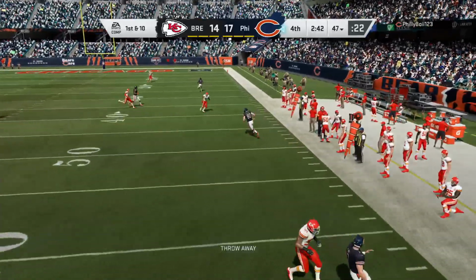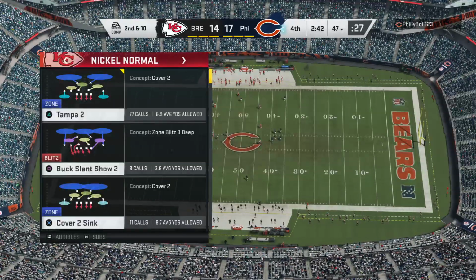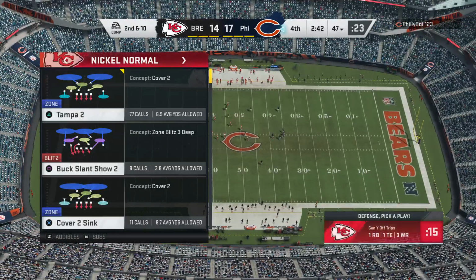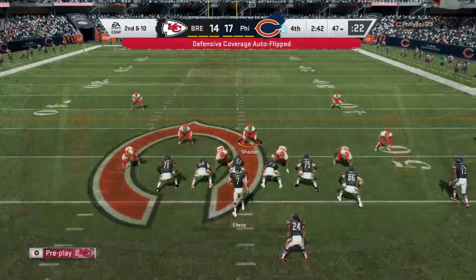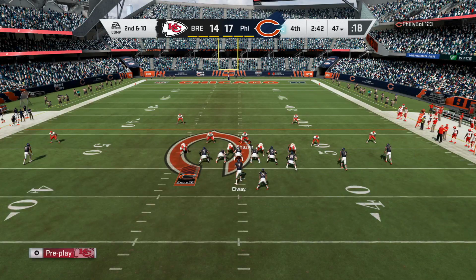Eluding the pressure right. And this is going to be incomplete. Got out of the pocket. Didn't look like he had anybody open, Charles, so just gets rid of it. And a good play by him. If no one's open and you don't have a running lane that you want to take, make the right choice. Get rid of it. Live to fight another down.